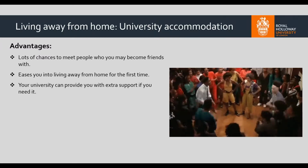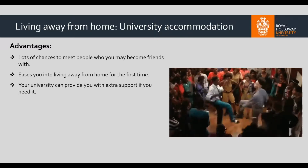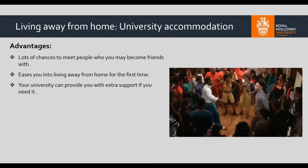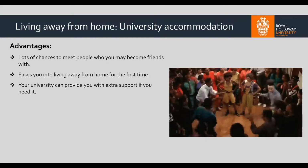And your university can also provide you with extra support on campus when you're there. So stuff like security, if necessary, as well as other things that are really local and close by. The other benefit here, obviously, is that you are perhaps in the middle of the university, so you have all the amenities that the university has on your doorstep.